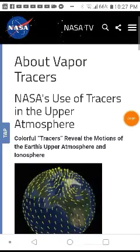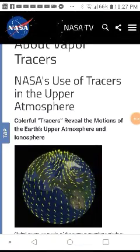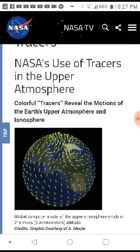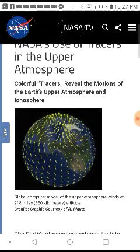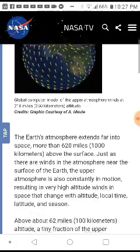And then you take a look at NASA, never a straight answer. They're using tracers. Trying to claim that it's the equivalent of injecting harmless dye into a liquid, right? They're saying they inject this into the upper atmosphere to track the winds and stuff like that. But we know it's a little bit more than that.